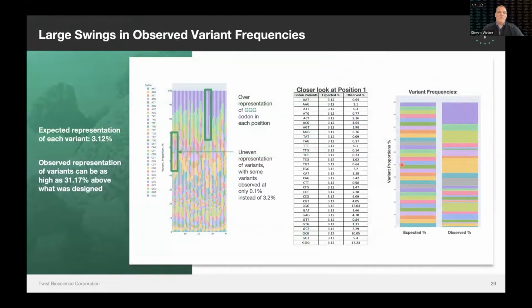So if you're familiar with degenerate synthesis, there's a method commonly referred to as NNK, which stands for about 32 of the 64 possible codons. And this includes at least one copy of each of the 20 amino acids. Now, you would expect if you have 32 different variants in your degenerate library to get kind of even representation of those 32.